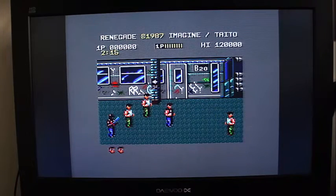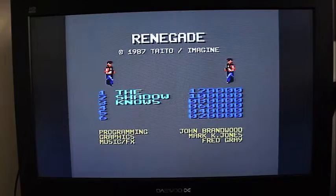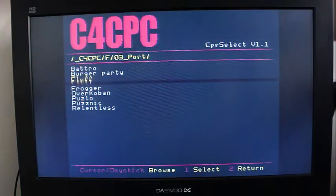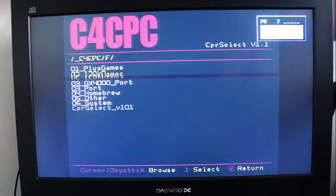Right, I'm thinking it might be joystick port number 2, so I'm not going to bother changing over. We'll just have a look at one last game, guys. In fact, let's have a look at the other stuff. Port. Burger Party. Frogger. Let's take a look at this. No idea what this is going to be. Doesn't appear to be anything. I'm guessing that might be one of the games that only works on the computer.